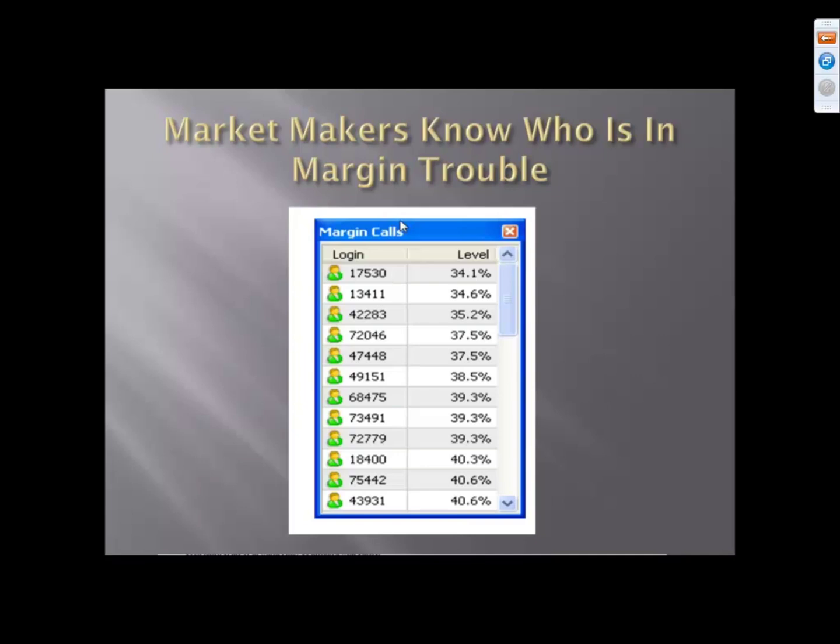These guys that are on the fence, they call them out and take the balance of their account. It's up to you to know the call-out level of your dealer. You guys that are overseas, certain dealers have a 0% margin call. That means they could take every penny from your account. Some have a 25, some have a 50.